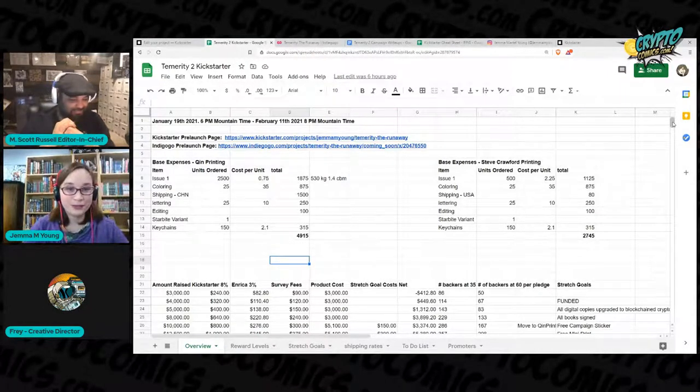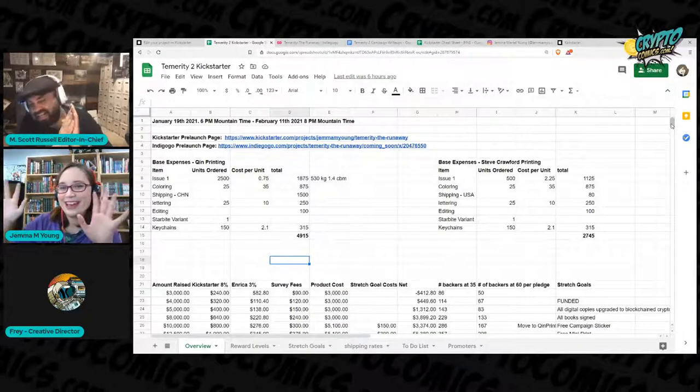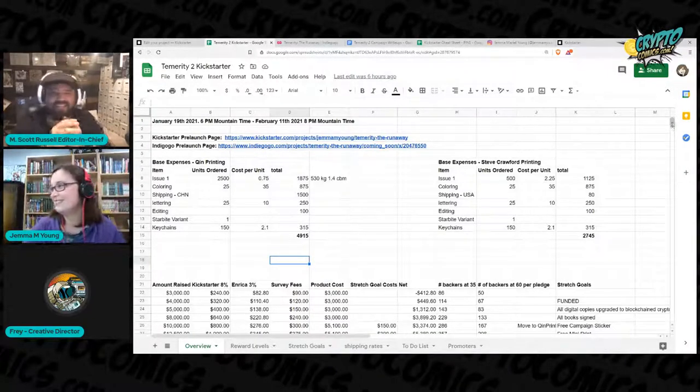All right. So this is just the first part of figuring out what your actual goal should be. There is a second step that you need to consider when establishing your funding goal. And that is fees. Ooh, I hate that word. Can we never say that again?